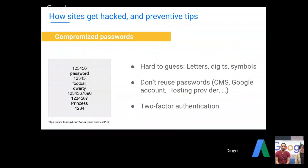Besides this, they also try to brute force guess these by running scripts and trying to guess them over several iterations. But again, it will always start from the weaker links. So one very crucial tip for everyone is to make your passwords hard to guess. I guess this is a no-brainer, but still there are a lot of people who are a bit too trusting, and they end up putting themselves and their websites at risk. The best advice is to have a combination of letters, digits, and symbols, because that makes the number of combinations that hackers would have to get through much higher and makes your password much stronger.